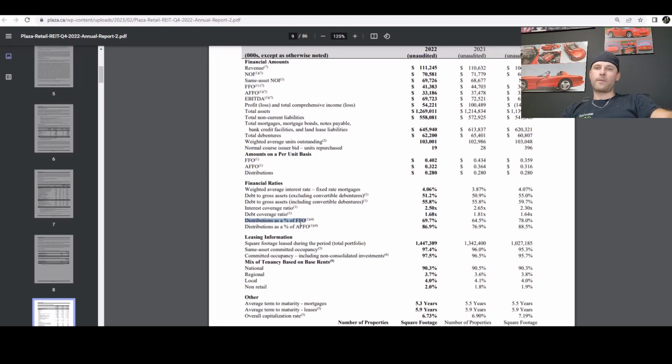So again, FFO minuses that all out, and right now you'll see that they're paying out just under 70%, which is actually quite low when you're comparing to the industry. There are other real estate REITs that are paying upwards of 85 to even 95% of their FFO. So I really do like that these guys are in the 70th percentile. It also tells me that if for whatever reason they run into trouble, they do have a buffer that allows them to continue paying the dividend.